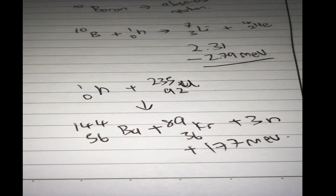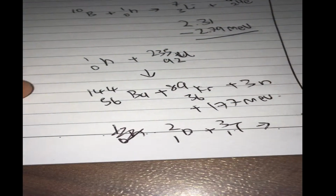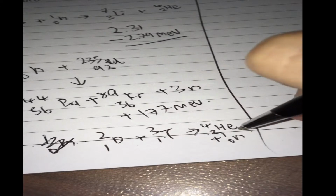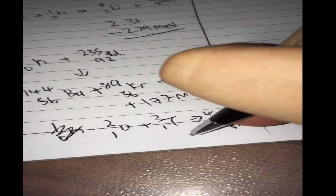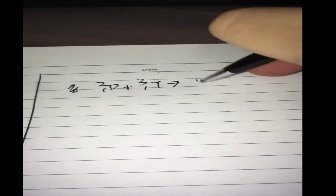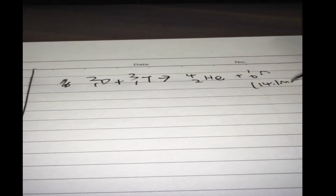Okay, and a fusion reaction that's typically available in a tokamak. Oh, sorry, it should be this: deuterium and tritium. It gives a helium or alpha plus a neutron. This is about 3.5 MeV. The neutron itself, so let's write that again, 2-1 D plus 3-1 T becomes 4-2 helium plus neutron. This neutron is 14.1 MeV.